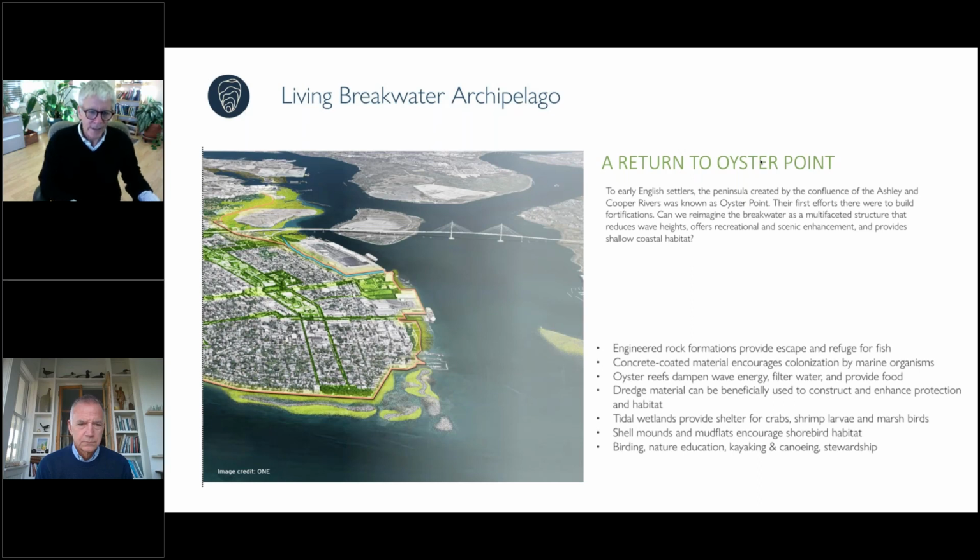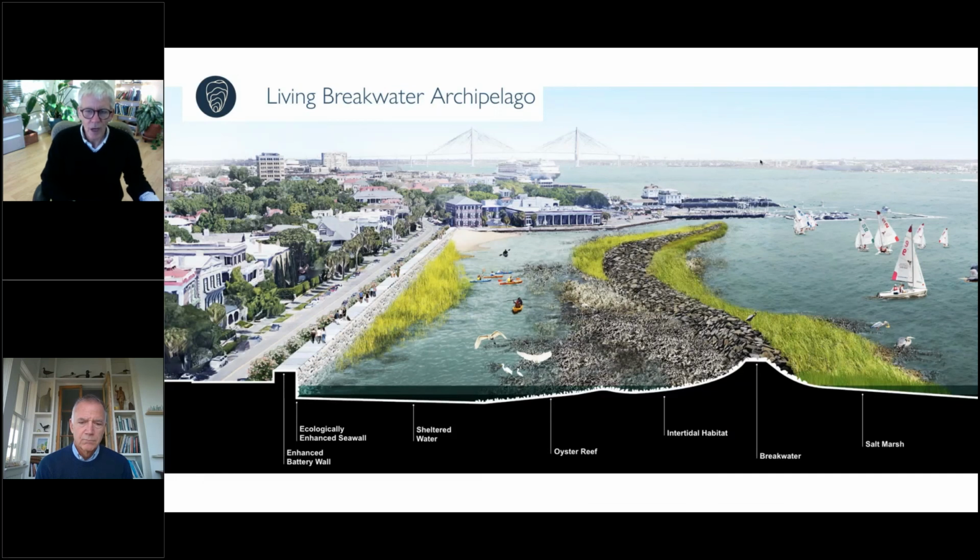In fact, what we discovered is that the point off of Charleston where you just saw the battery wall was called Oyster Point at one time. Obviously, the oysters are gone. The perimeter has been urbanized. But we really believe that we have a chance now to recreate a habitat out here that not only protects Charleston from storm surges, but also begins to think about recreation and ecological uplift.